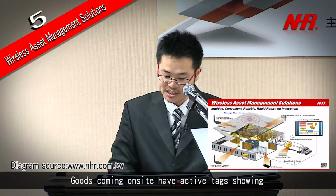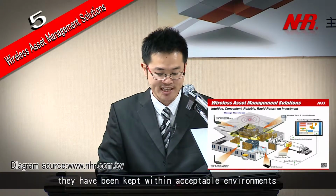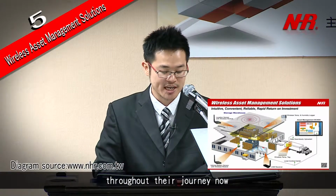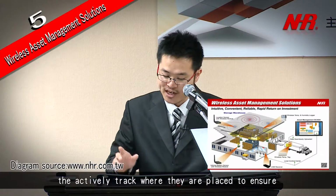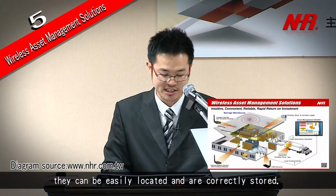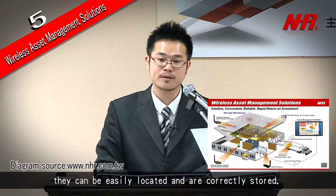Goods coming on site have active tags showing they have been kept within acceptable environments throughout their journey. Now, they actively track where they are placed to ensure they can be easily located or are correctly stored.